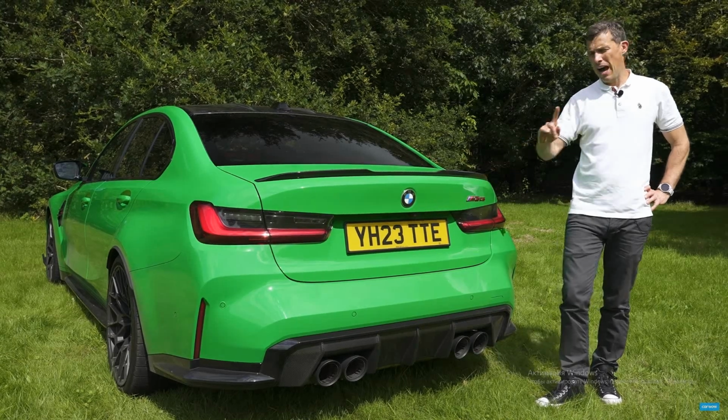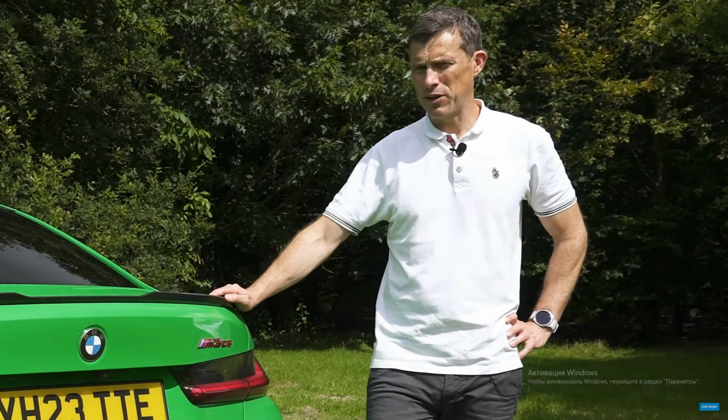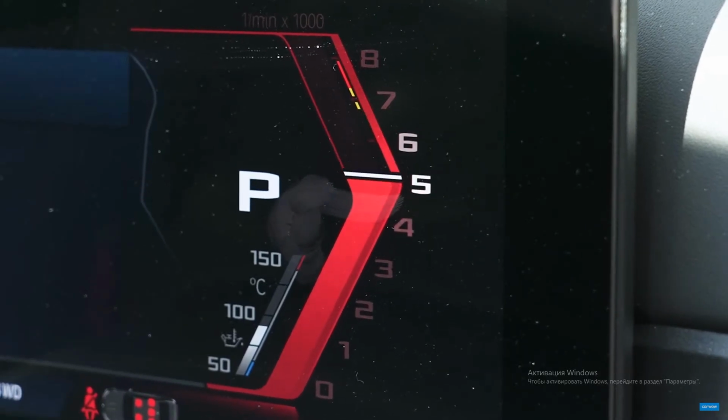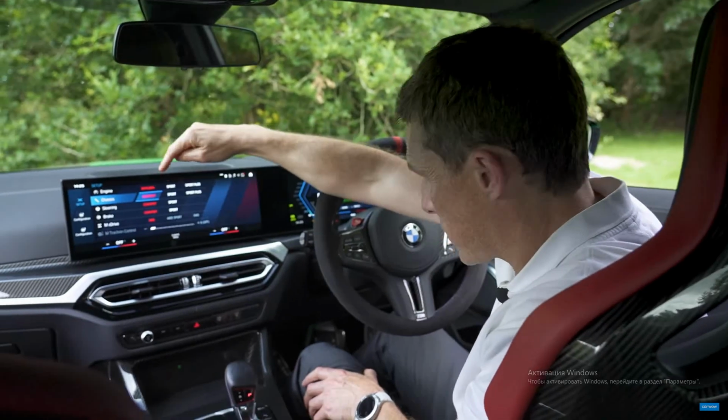Very nice. And it doesn't seem like it's got a soft limiter either. Another rev, please. See? There are so many different parameters that you can set the car up to.